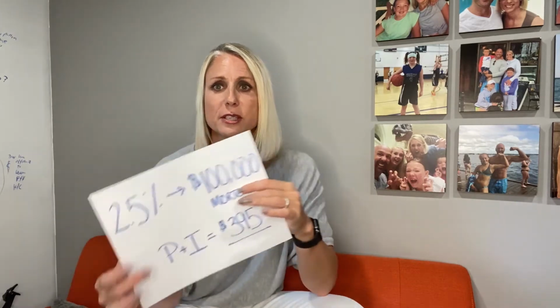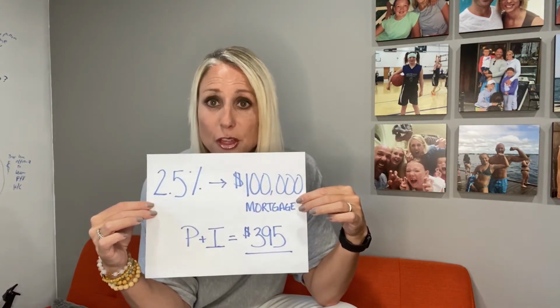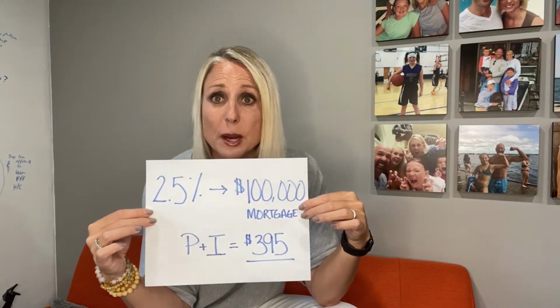All right, let's start off with this first example. Let's say you are gonna go and you wanna get a $100,000 mortgage. The current interest rate now is about 2.5% for a 30-year fixed loan. So let's say you go and get that 2.5% for a $100,000 mortgage. Here's what you'd be paying in principal and interest. Check this out. Principal and interest, you would be paying $395 a month.